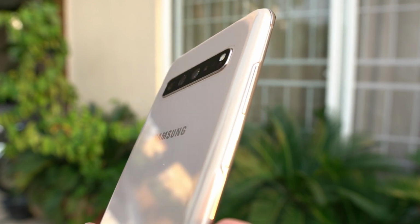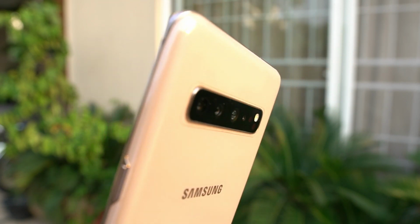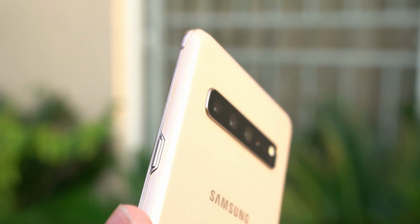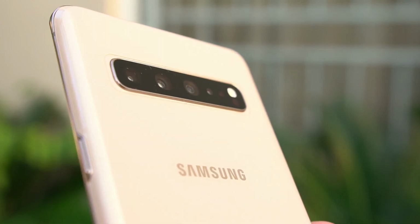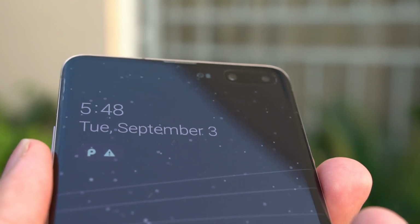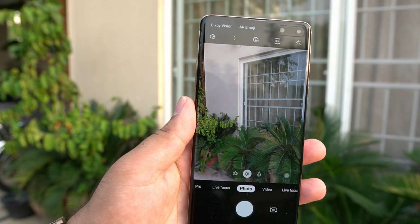Now this phone also has 4 cameras at the back. It also has a main 12MP camera, a 16MP ultrawide camera and a 12MP telephoto shooter. The fourth camera on the S10 5G is also a time of flight 3D sensor. However, the S10 5G on the front has 2 cameras. It's got a main 10MP camera and another 8MP depth sensor.